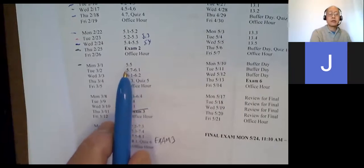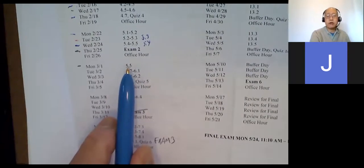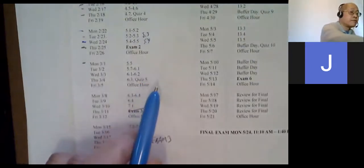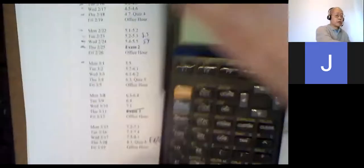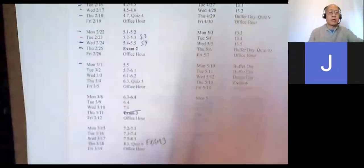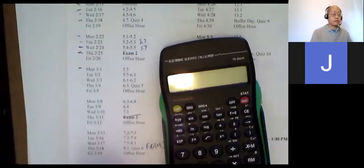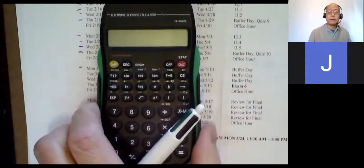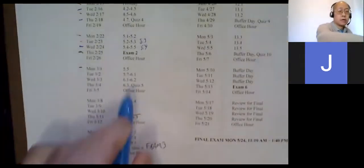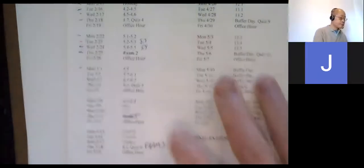Today's lesson on 5.5 is very calculator dependent, and 5.7 is calculator dependent also. So I'm going to have my calculators ready. I've got the fancier graphing type of calculator, which you don't really need, and I've also shown you my regular scientific calculator. I'll use both because that handles most of the different kinds of calculators out there. All right, so we're on to 5.5.